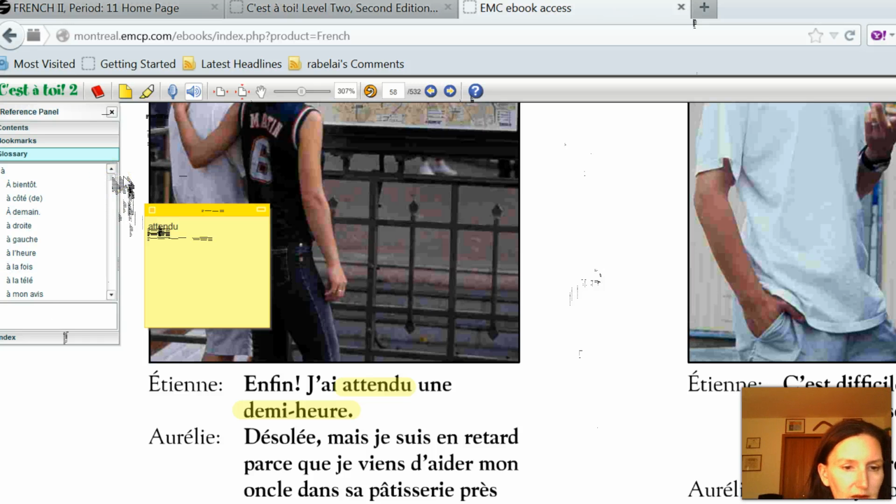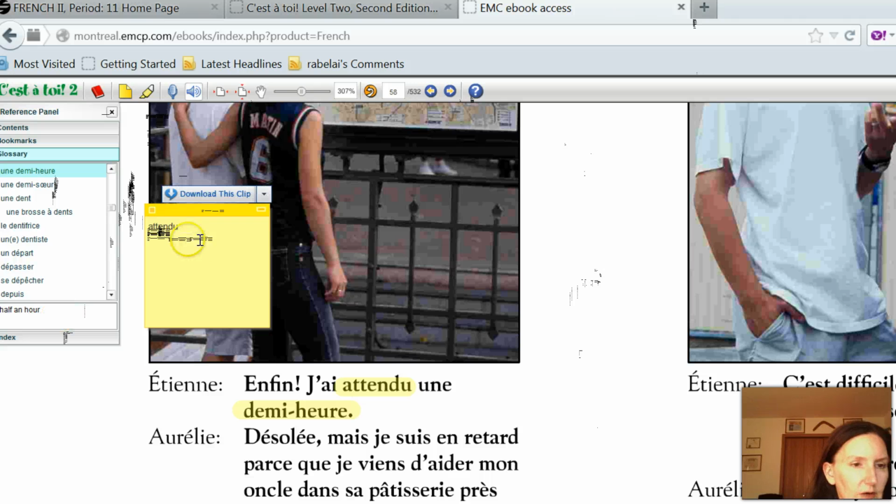So if you want to find the word demi, then I can look for the word. And if I keep typing, okay. And there I found it. So here's une demi-heure, and it means a half an hour.